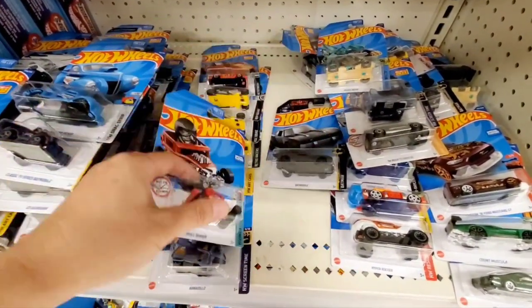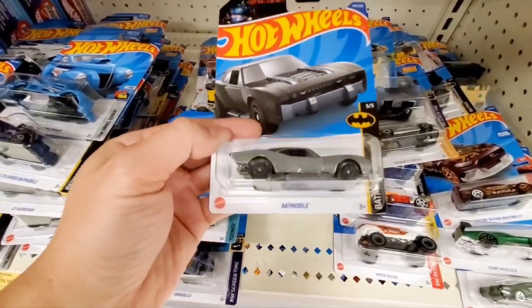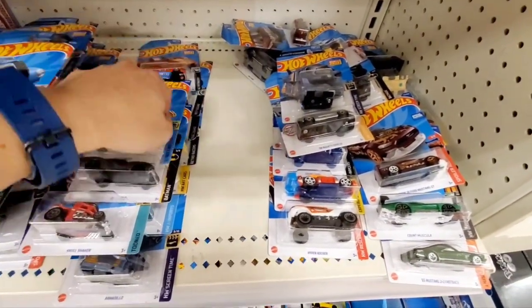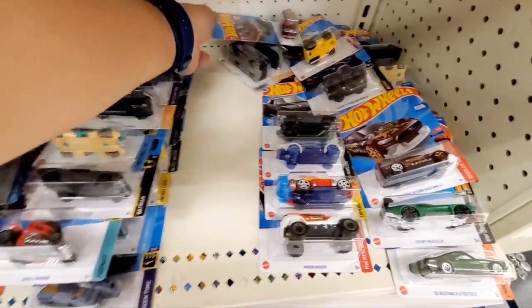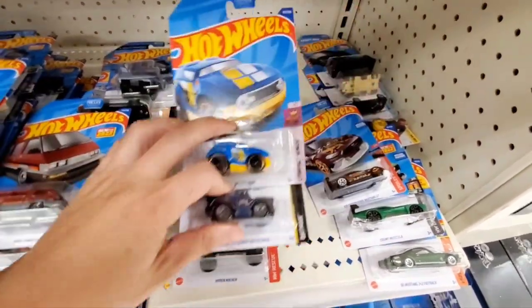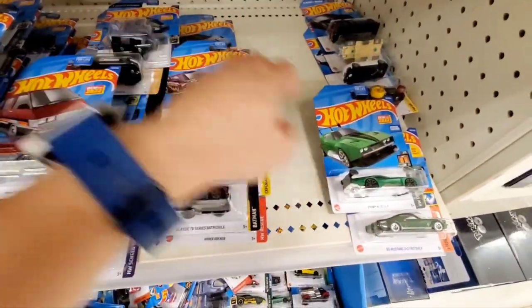There's that Bone Shaker vehicle. It's a recolor too. There's a Batmobile, and that's recolored in like a light gray. Sometimes I like to collect all the recolors of a certain vehicle. I don't collect every one of them, but if I'm really interested in the vehicle, I may collect all the different variations of them. But I think I'm getting close to the end over here.